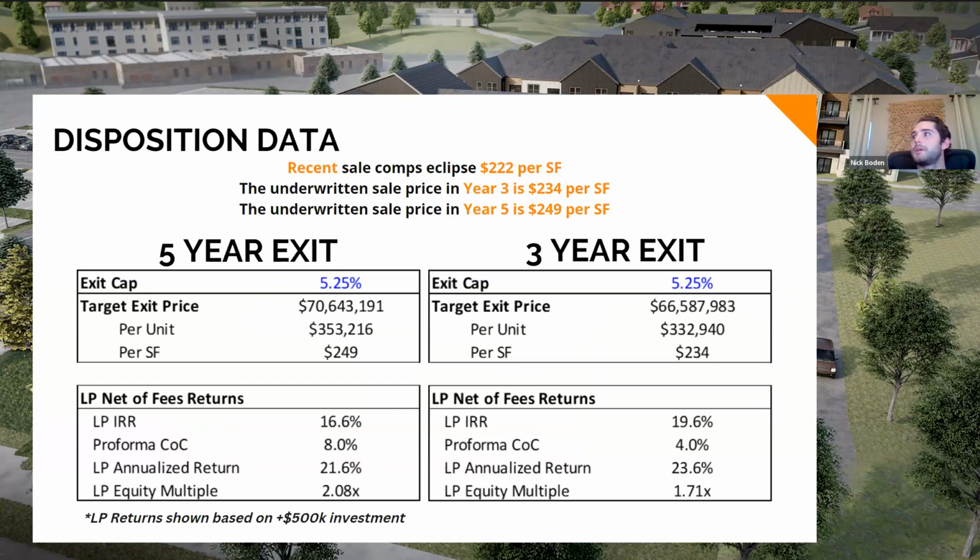All right, talking about the disposition data here. We've got recent sale comps pushing up to $222 per square foot, and we're underwriting year 3 at $234 per square foot exit, and year 5 at $249 per square foot. And on the exit caps that we're assuming, we've done a lot of sensitivity analysis because that can make or break your deal. We're currently assuming a 5.25 exit cap here.